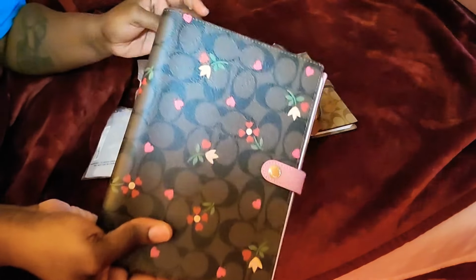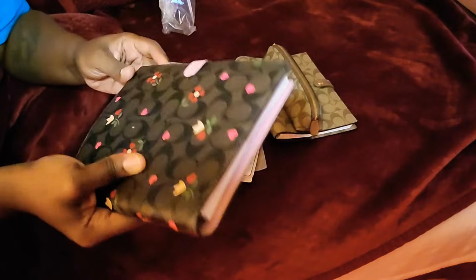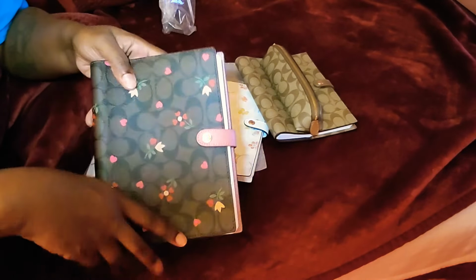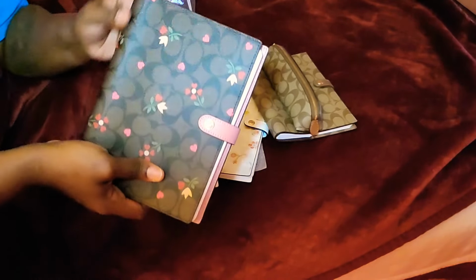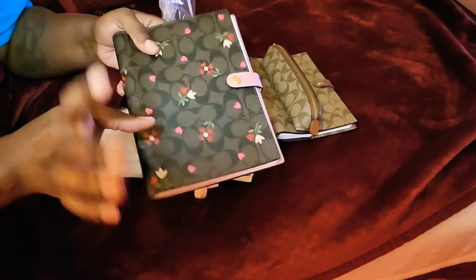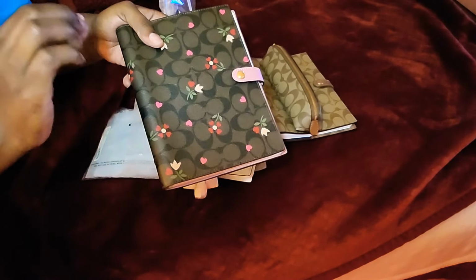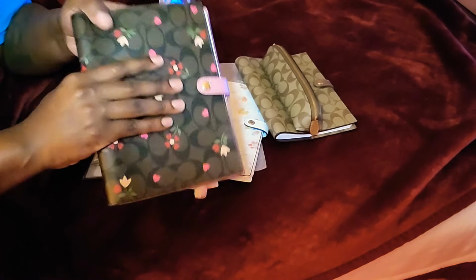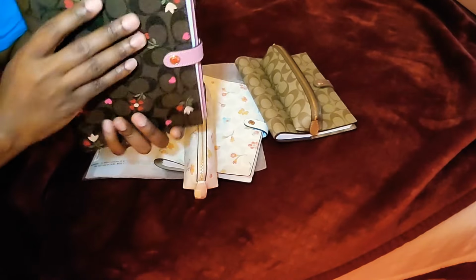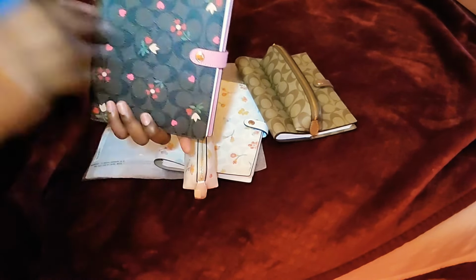And this is one of my other notebooks. I do use these, not as often as I should, but I do use my notebooks. I love the covers. I really wish they had the option where you could buy just the cover, at a different price, or the whole notebook.